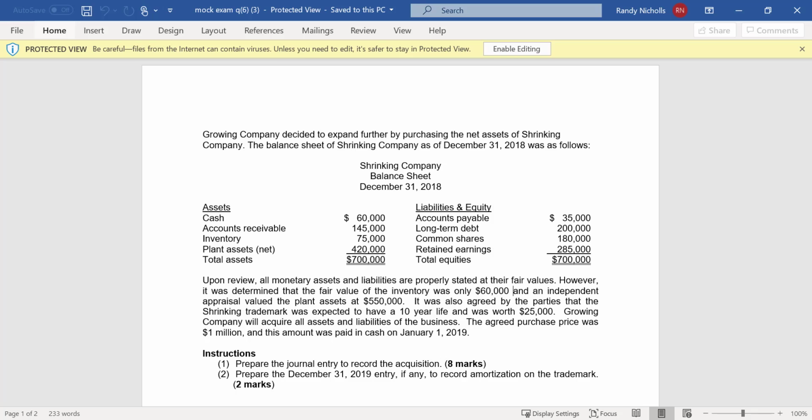In this one, the inventory is only worth $60,000, not the $75,000 on the books. And the plant assets are worth $550,000, not the $420,000 on the books. So again, we're going to record everything at fair value, not book value. It was also agreed by the parties that the trademark was expected to have a 10-year life and be worth $25,000. The trademark isn't even on their balance sheet, but it is an intangible asset that was identified, and we have to record it as well. We're going to acquire all assets and liabilities for $1 million, paid in cash.